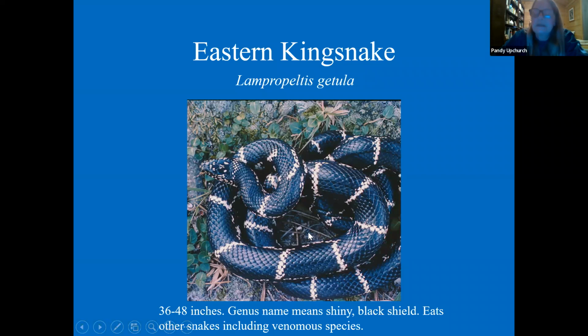And even if you don't like snakes, you should like king snakes because they eat other snakes, even venomous snakes. They are immune to the venom of venomous snakes. And so they are a great snake to have around. They get up to 48 inches, so 4 feet in length. They eat other snakes, but they also eat rats and mice.